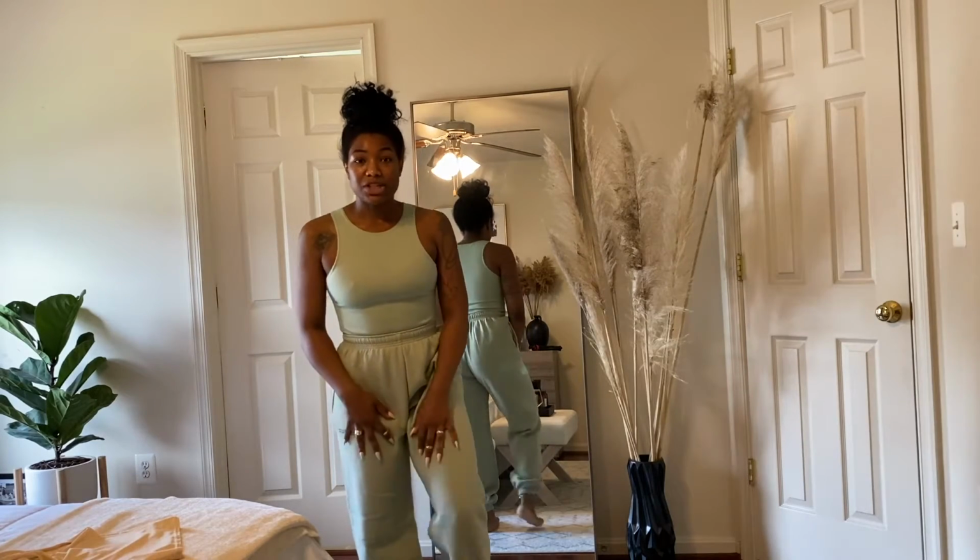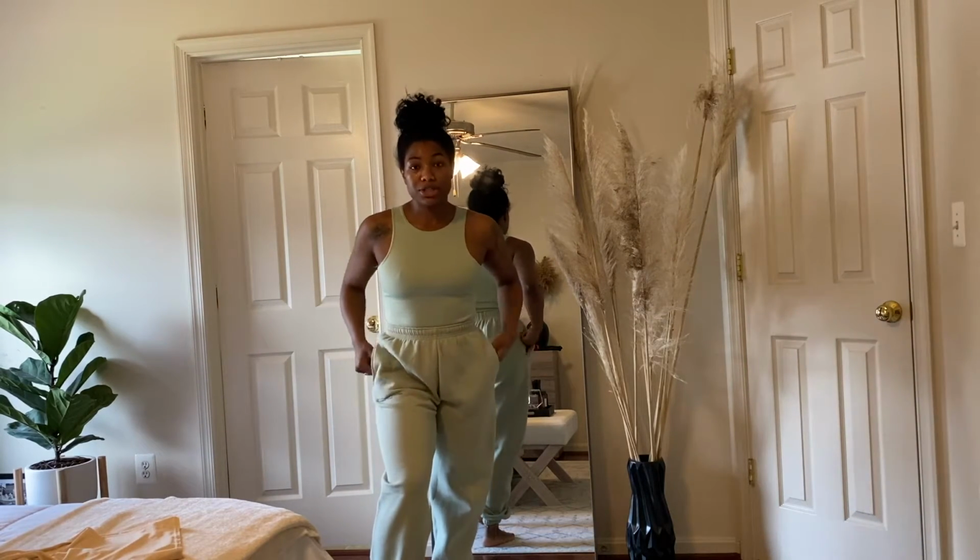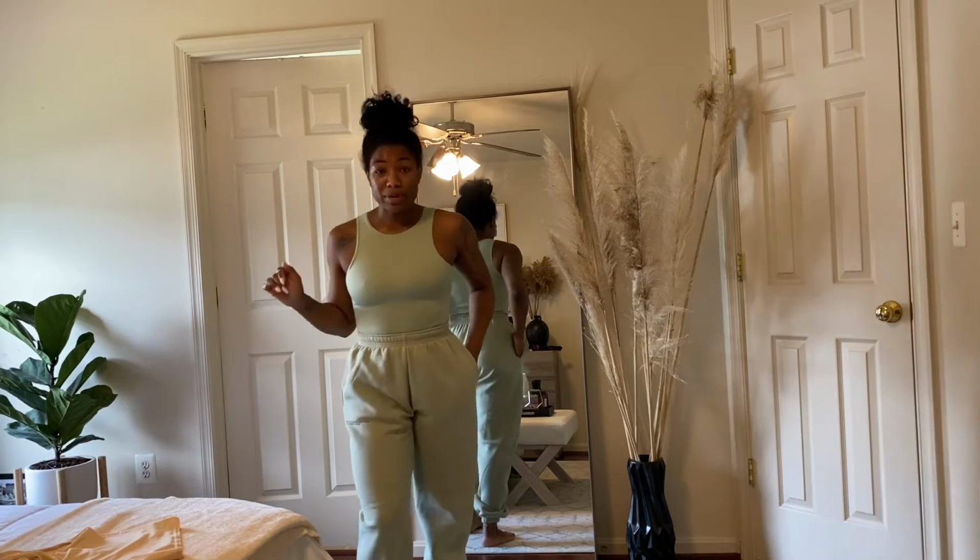I love that. Very comfortable. I really like the sage green. I don't have any joggers this color, so this is a new colorway that's gonna be in my closet.